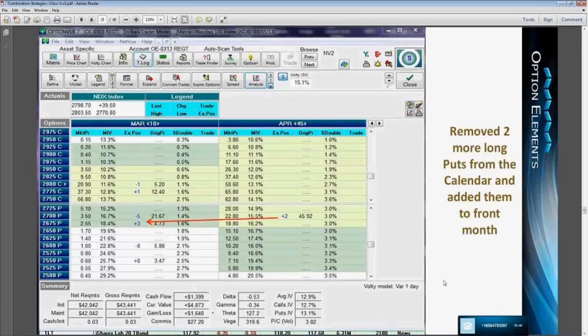So this is one way to adjust a calendar: remove part of the longs and place them as part of a credit spread. I've created a credit spread here at the 2700 2675 put, but I didn't have to sell any more options at the 2700 strike. I sold 2 of the April 2700 puts, and I've bought 2 more of the 2675s. So now I have a 3-lot credit spread at 2700 2625.